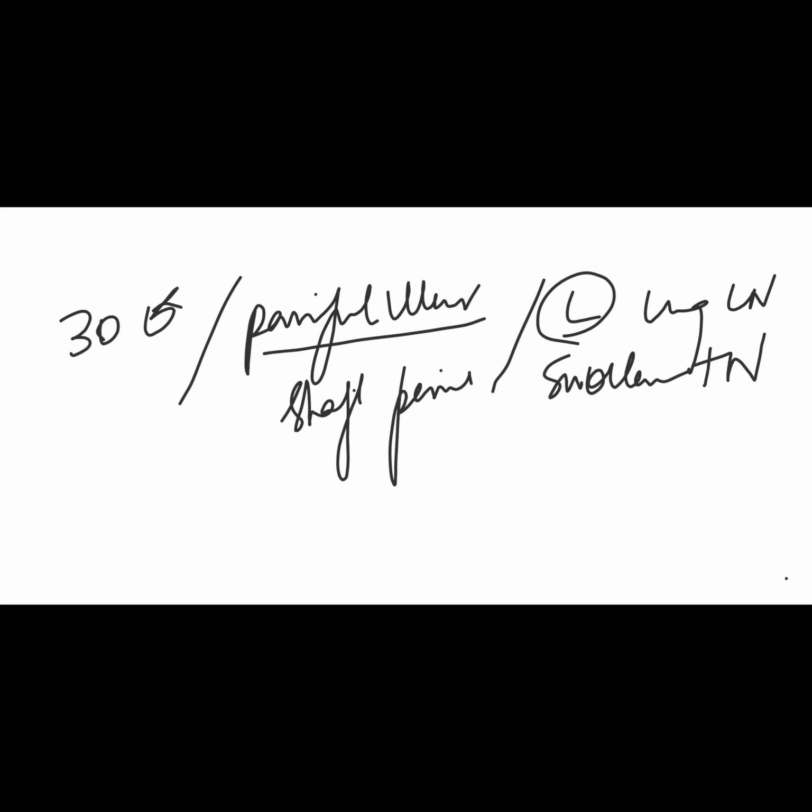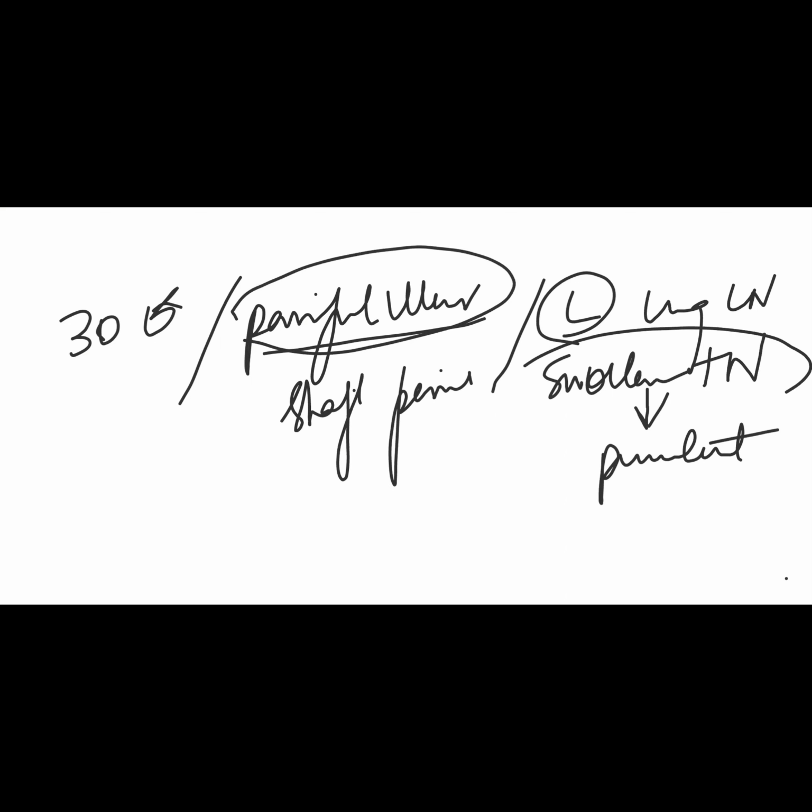So now on palpation, they also have purulent discharge. Now what is going to be the organism and the characteristic feature of that? Painful ulcer, painful swollen lymphadenopathy with a purulent discharge, what organism is it?